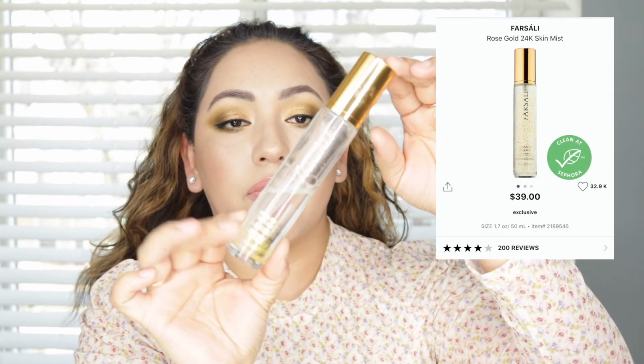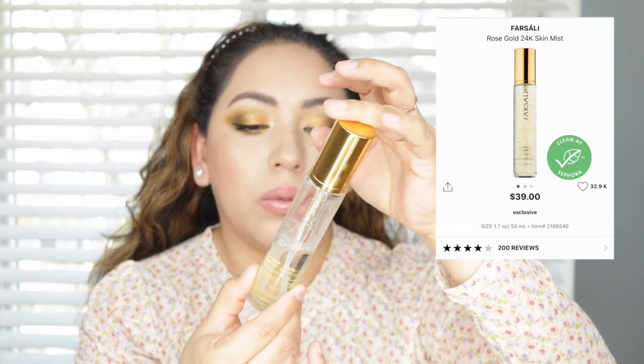For setting spray, this is another one that I recently talked about in my favorites video, but this is the Versali Rose Gold Skin Mist. So these are all my Sephora recommendations. These are all the products I love and enjoy.